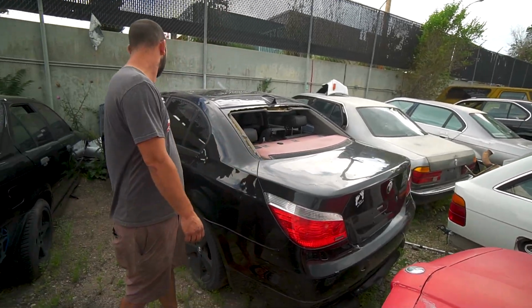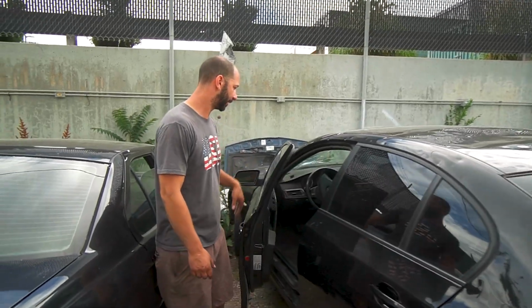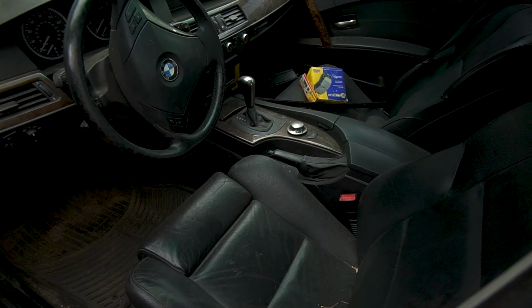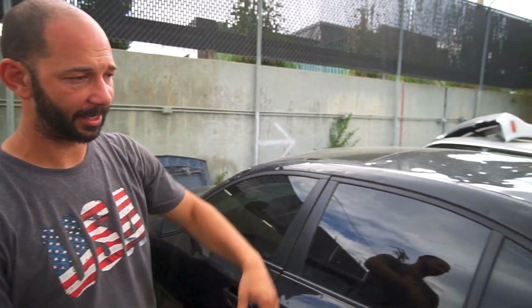Another E60. Paid $300 for this one. It's a 530i xi. It's got black sport interior. It's not in horrible shape, and the stereo sounded good. It's super hailed out, as you can see. It doesn't even have a back window.